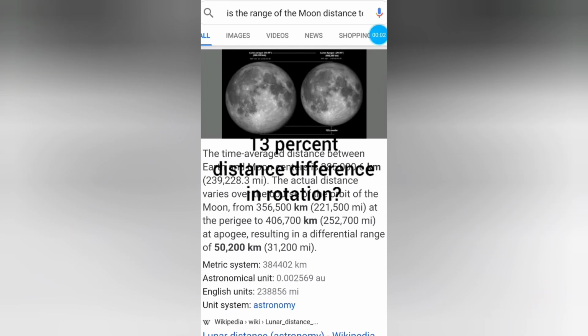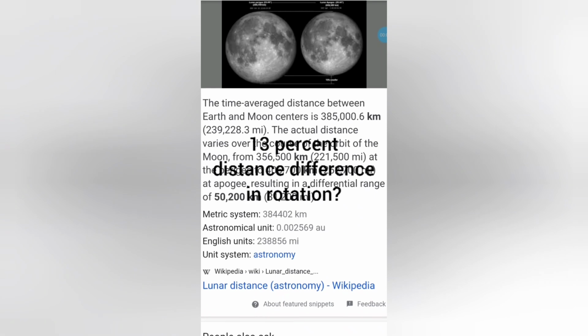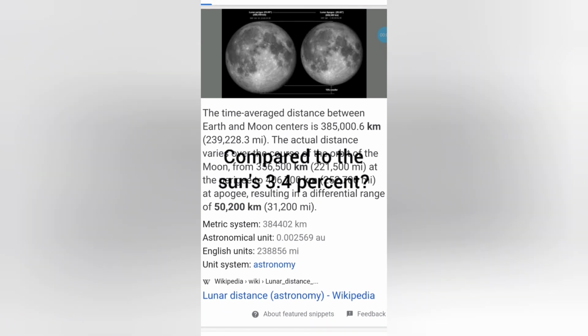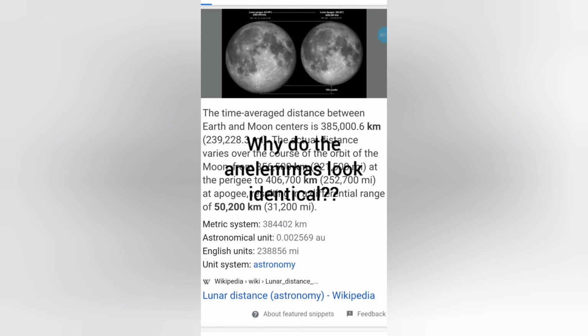It's also supposed to be the cause of the bigger loop in the south, or the lower part of the analemma, is the variation in orbit. Now looking at the analemma, that loop is way bigger than 3.4%. So that doesn't work one bit.